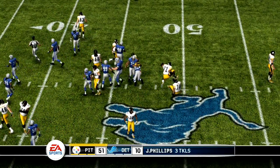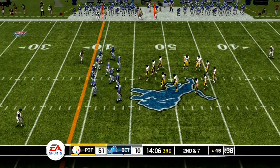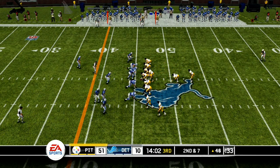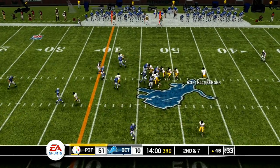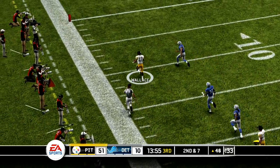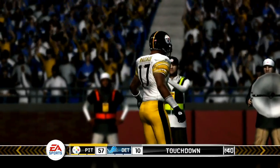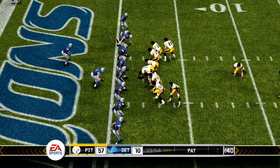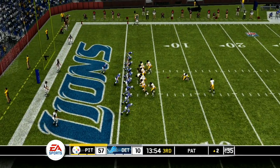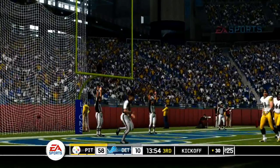Stays on his feet. As a quarterback, you really want to make that pre-snap read, and it's kind of hard to not see the middle linebacker. He came on the blitz that time, and sometimes you just need to get out of a play like that. Here's the throw. He catches another. They'll score. Touchdown. Ben Roethlisberger has thrown 3 touchdowns. Jeff Reed adds the extra point.